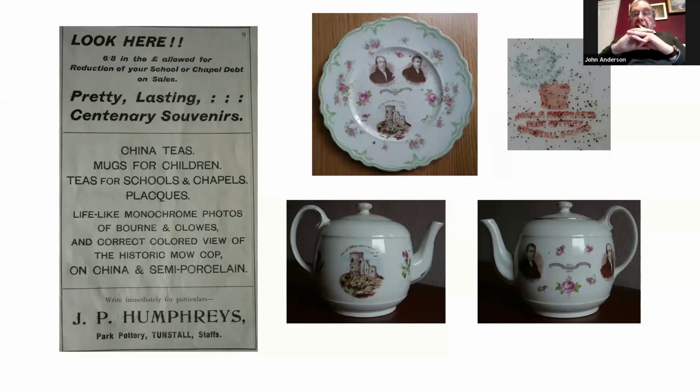Those that are marked often have two back stamps. One is for Grindleys, who produced the ware that these transfers are on, and the other underneath is John P. Humphreys, Pottery, Tunstall, about whom I know precisely nothing other than that I found him on the census. There are a couple of teapots, the plate. All sorts of things were produced and sold under this heading. If we can move on to the next slide.